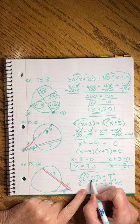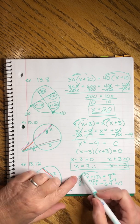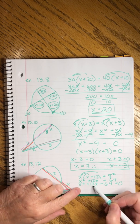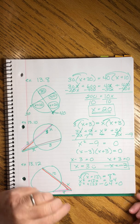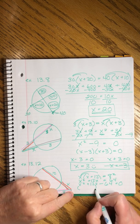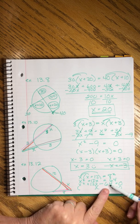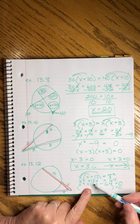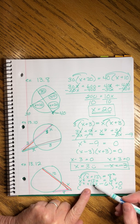Oh, just a second. I wrote 2 instead of 12. I hope that wasn't driving you crazy. When I distributed, it should be 12x, and I just wrote 2x. Let's see if we can solve this by inspection. We're looking for two numbers that multiply to negative 64, but add to positive 12.